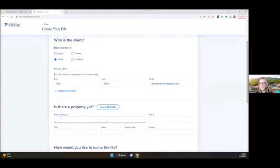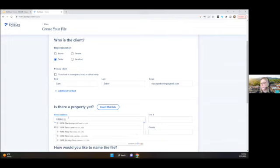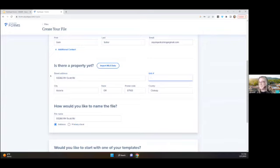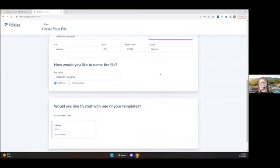For today, I'm going to manually type out this address. Let's say I'm a listing agent and I have not listed this property on the MLS yet. So I'm going to go ahead and start typing. As I start typing, it's going to search for the property, and then I can select. Remember, we're pretending to be in Oregon. I don't know if anybody's been to Astoria, Oregon, one of my favorite places. And so I'll go ahead and select that property.